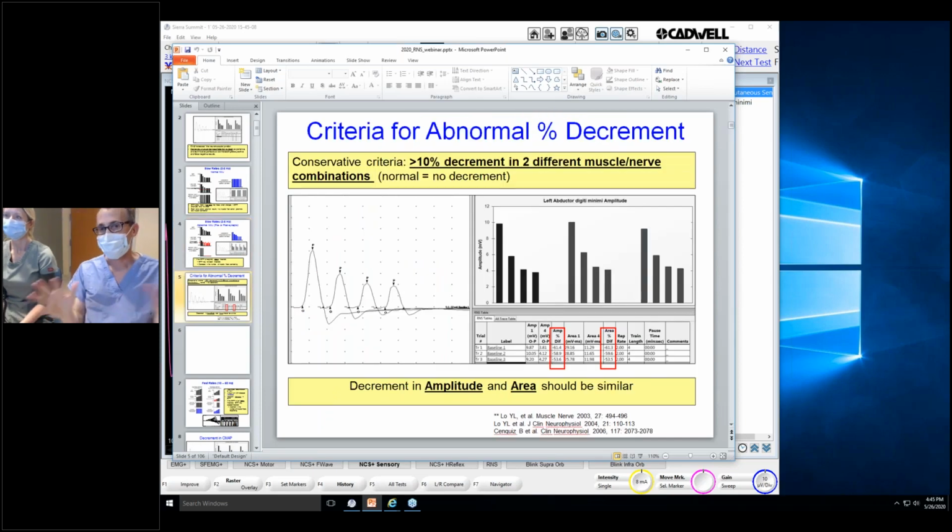So we can discuss this after we demonstrate, and there may be some questions about this, but the one big question often is, well, what's abnormal decrement? And really, in a normal junction, in a normal muscle, 0% decrement is expected. You shouldn't have any decrement in a normal junction. But there are technical problems, and often there's a bit of instability of the baseline. There may be a little patient movement, a little stimulator movement, and that slight change in the CMAP can lead to a drop in amplitude.